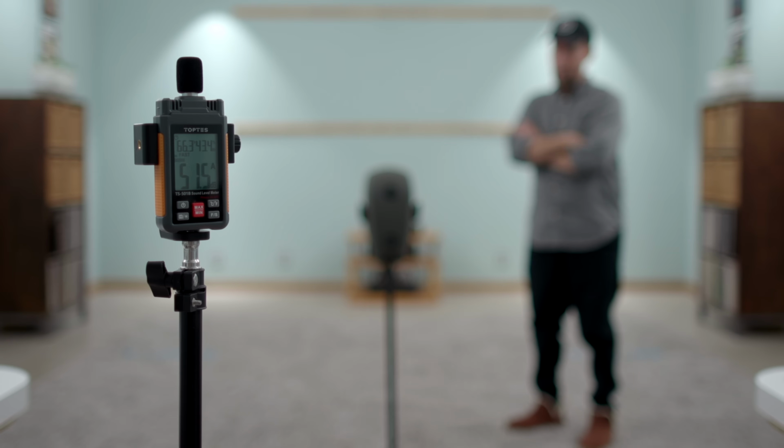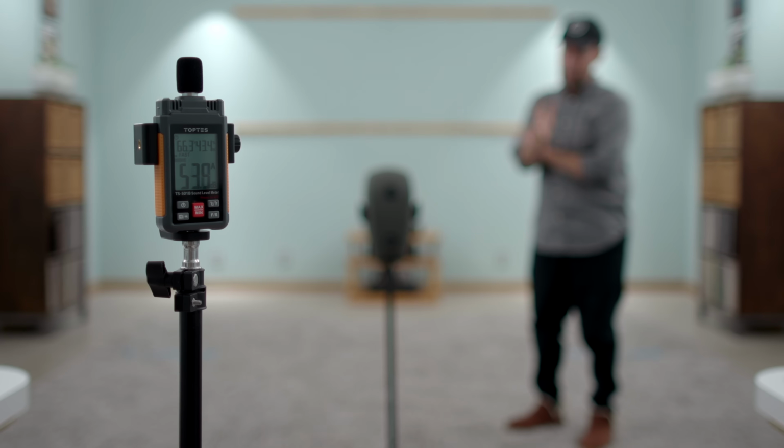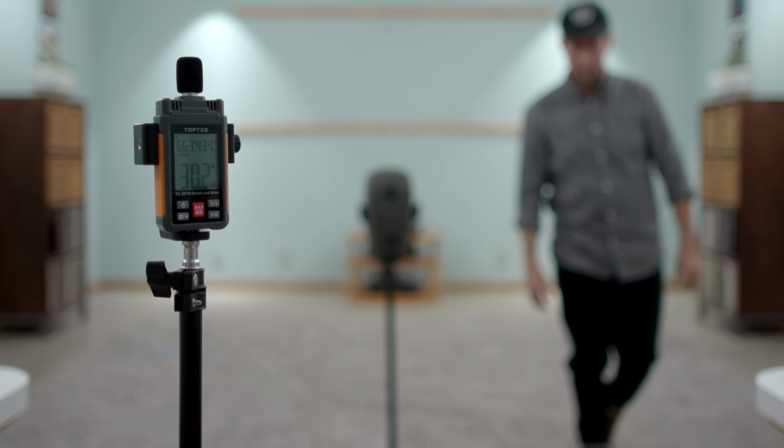It's very quiet, and I can still hear the fan. Hopefully, you're getting an idea of how quiet it is inside the sound shed.